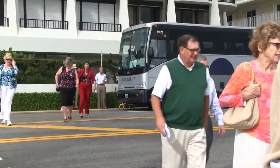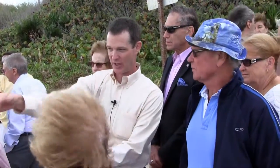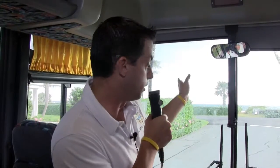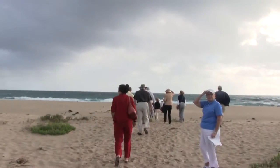To highlight the issues, the committee hosted a tour of town beaches for residents with town manager Peter Elwell and coastal coordinator Rob Weber. It's only by seeing actually what the condition of the beaches are that you can see what the problems are as well. You see firsthand the incredible difficulty that we all face.